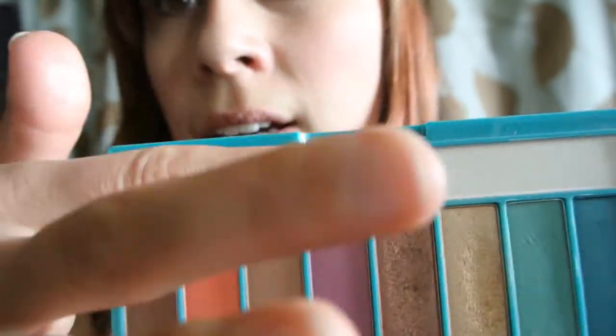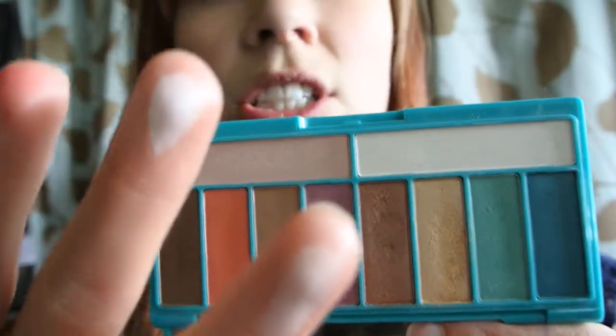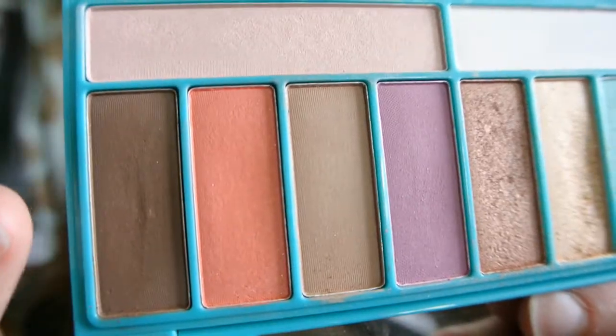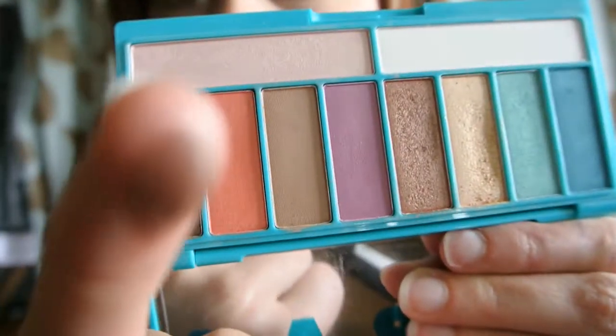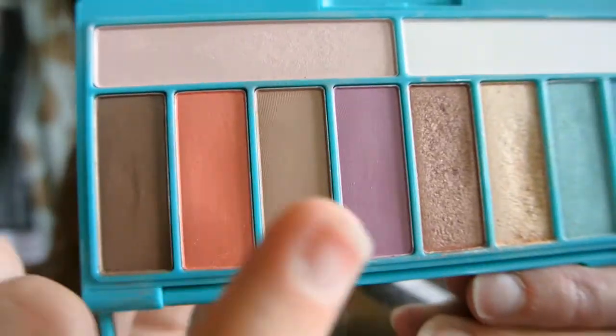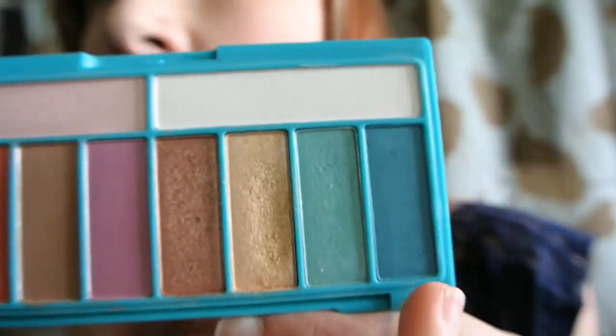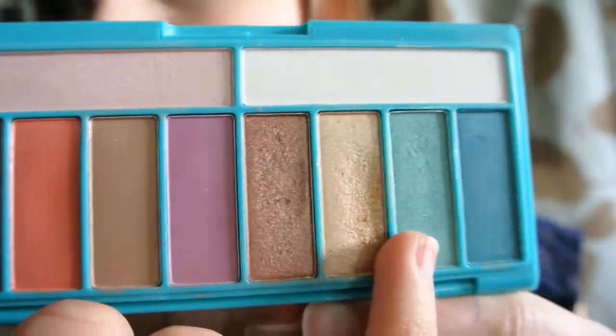So let's talk about this palette in detail. Let me get up close and personal. Here is just a white brow color. I'm too close. There we go. And then here is a transition shade that you can put right here, and it helps blend out all the other colors. And then here you have some matte. This brown is matte. I'm running out of fingers. You saw the coral. And then this is a tan that's matte. And the purple is matte. And then this blue, which is the one I'm wearing today, is matte. And then you can see the shimmer that's in these three.